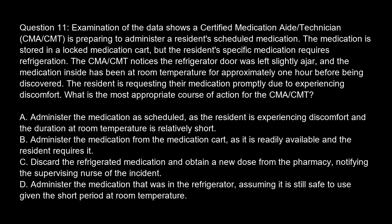Option A. Administer the medication as scheduled, as the resident is experiencing discomfort and the duration at room temperature is relatively short. Option B. Administer the medication from the medication cart as it is readily available and the resident requires it. Option C. Discard the refrigerated medication and obtain a new dose from the pharmacy, notifying the supervising nurse of the incident. Option D. Administer the medication that was in the refrigerator, assuming it is still safe to use given the short period at room temperature.